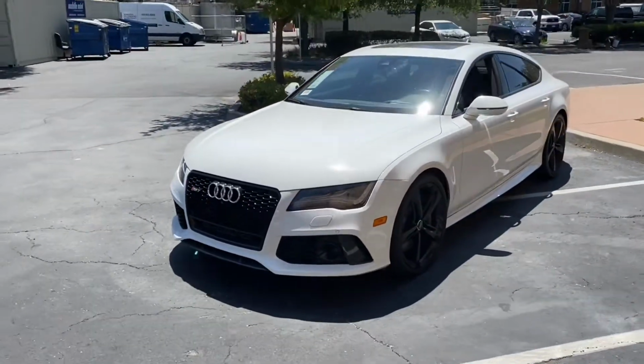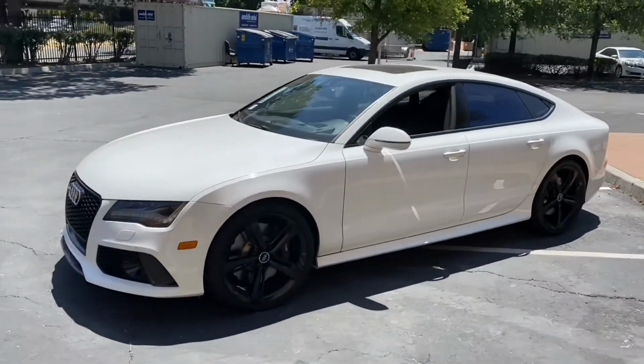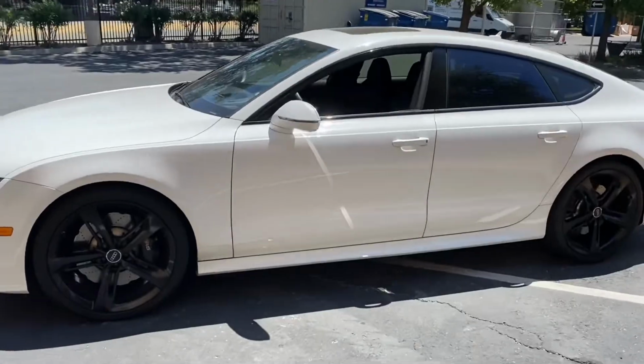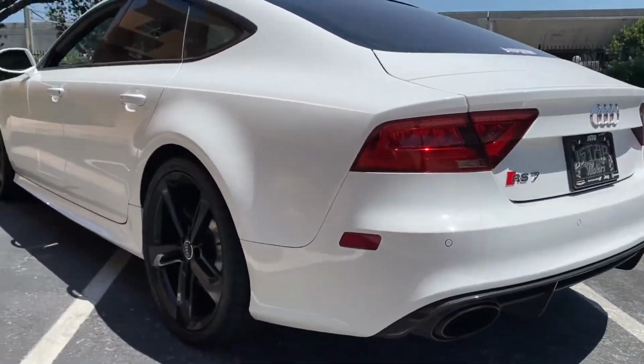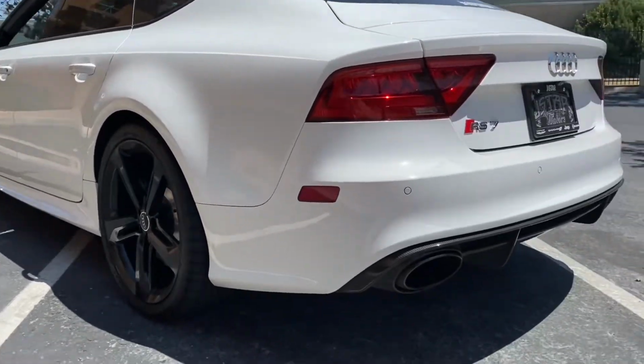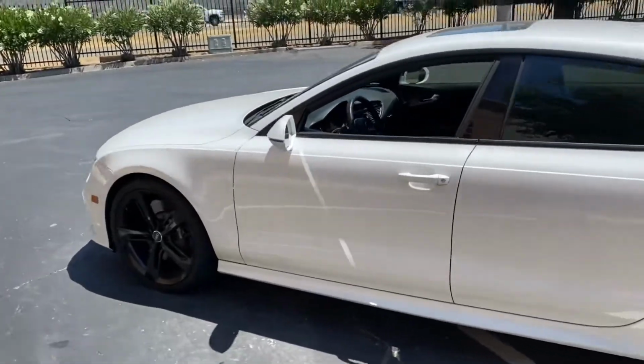Again, Elite Motors gave me another car to do a quick little review on. 2016 Audi RS7. Absolutely phenomenal car. These things are literally Lamborghini killers, especially when you tune them and just do a downpipe. Very simple bolt-ons can put these things close to 800 to 900 wheel.